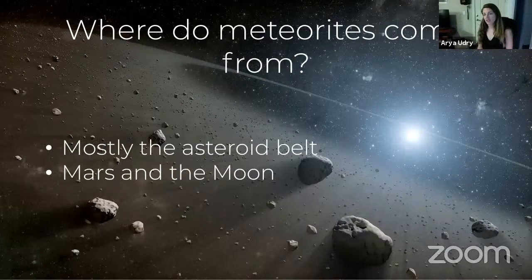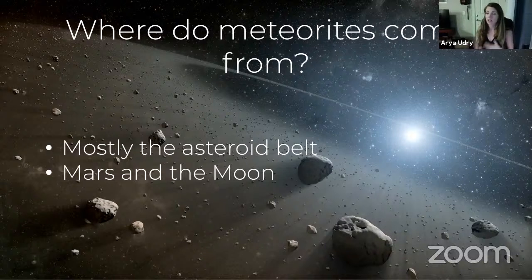So where do meteorites come from? Right now we have about 64,000 meteorites. 88% of them come from the asteroid belt. The asteroid belt, as some of you might know, is located between Mars and Jupiter, and it holds millions of asteroids. We have about 2 million asteroids that are more than 1 kilometer in diameter, and millions of them that are even smaller.